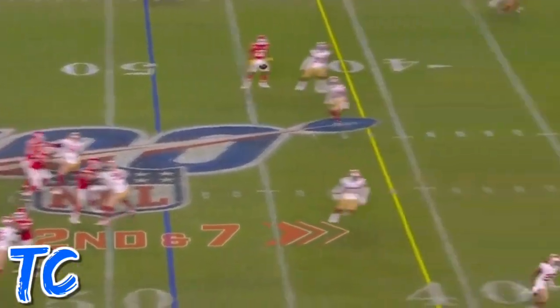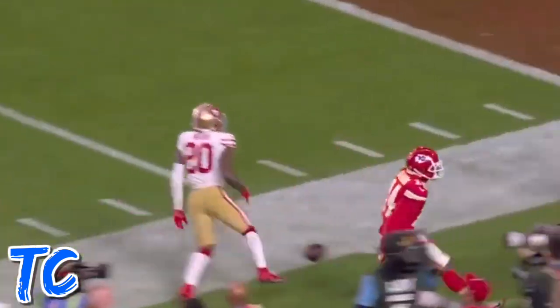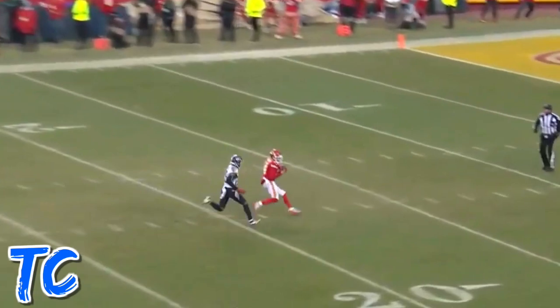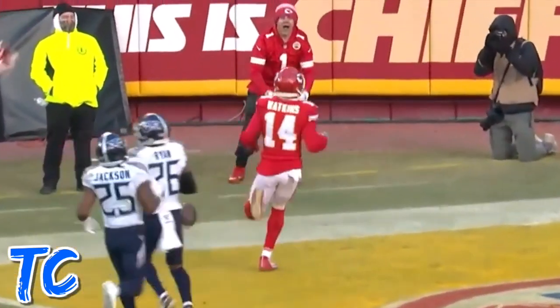Second down and seven. Mahomes. Watkins. What a throw. Sammy Watkins out of bounds near the 11. Slings it way down the field to Watkins. Sammy Watkins for the touchdown.